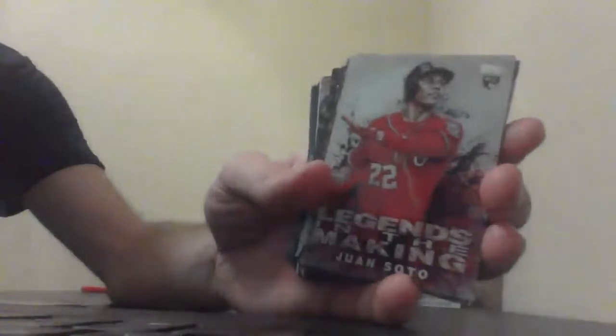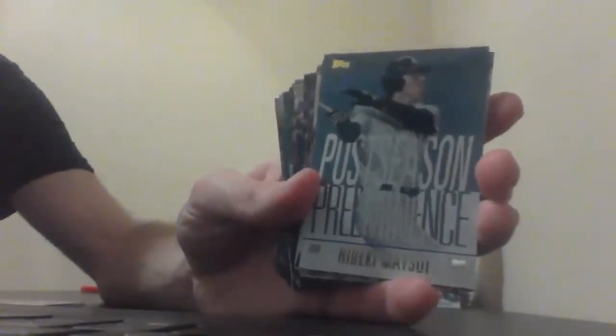Here we go, box three. Jackie Robinson, Don't Blink for the Dodgers, DNS. Anthony Rizzo, postseason for the Cubs, Canned Holly. Another Juan Soto insert, this time Legends in the Making for W.S.L. and the Nets. Hideki Matsui, blue, postseason preeminence for the New York Yankees, Pepsi Q.